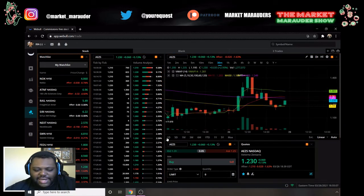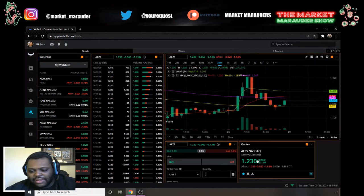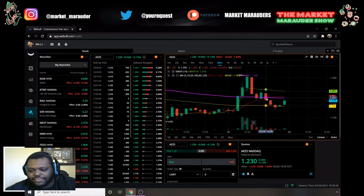Next up, we have ticker symbol AEZS, which is bullish, but barely. Moving average 10 is barely above the 100, but it is above 50, so I'm going to say it's bullish. VWAP is above moving average 10 as well. They had a week high of $1.42, ending the week at $1.23, and then after hours going to $1.21. So going to be looking to see how this one performs.